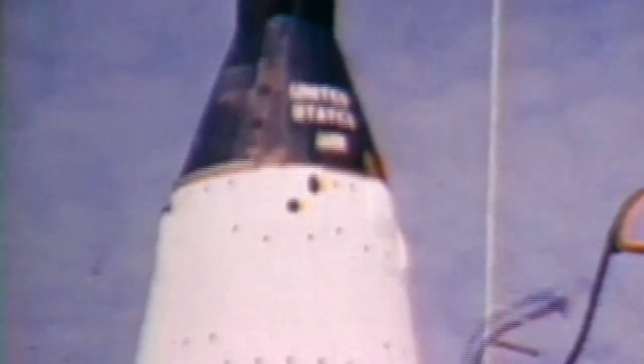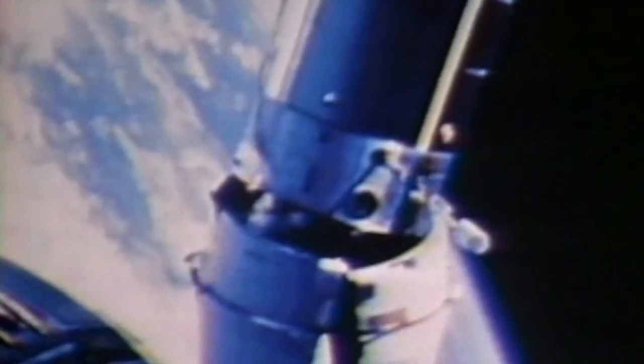The Gemini program defined and tested the skills NASA would need to go to the moon in the 1960s and 70s. Gemini had four main goals: to test an astronaut's ability to fly long-duration missions, up to 2 weeks in space, to understand how spacecraft could rendezvous and dock in orbit around the Earth and the moon, to perfect re-entry and landing methods, and to further understand the effects of longer space flights on astronauts.